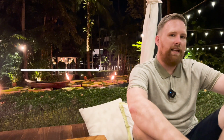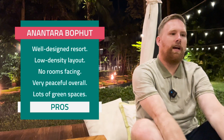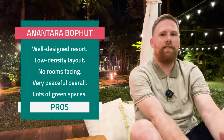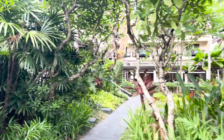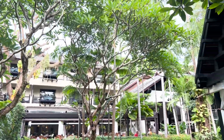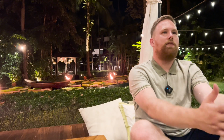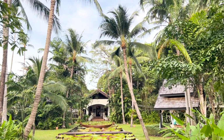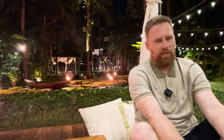Secondly, the design of Anantara Bophut is really something to behold. In particular, I think the layout of the hotel places an emphasis on privacy. There's a lot of greenery around. It's not the biggest property in the world, but it feels a lot larger than it really is. A lot of that is the landscaping, the design. You don't feel like you're on top of the other rooms. There's no weird looking in. Everything has been done to ensure guests have a stay that offers a lot of privacy and a lot of comfort.